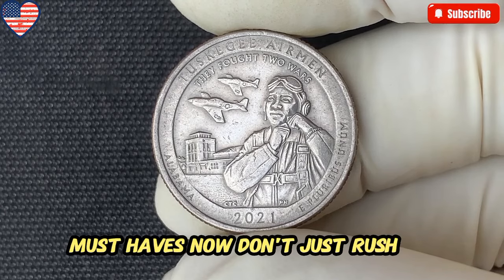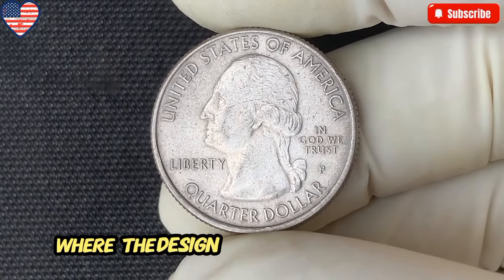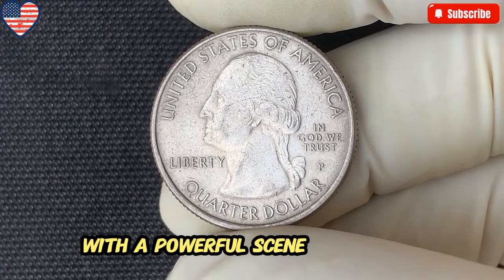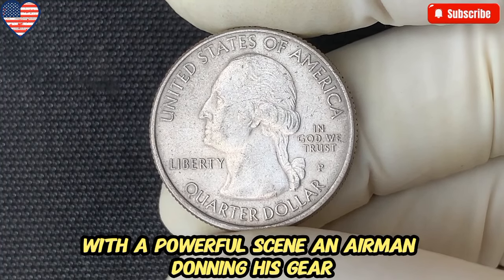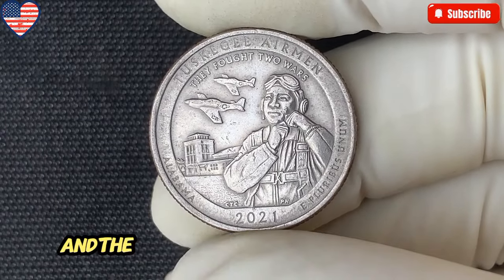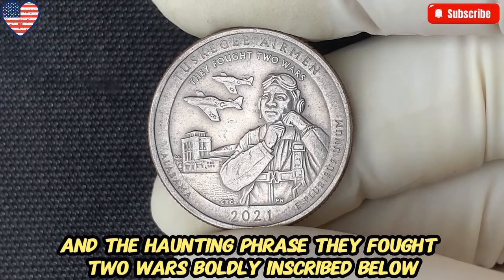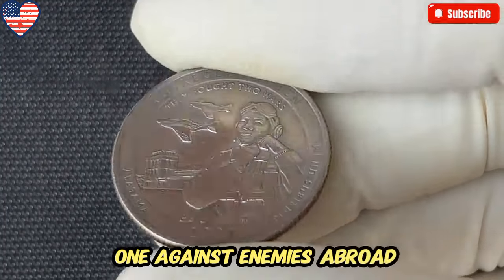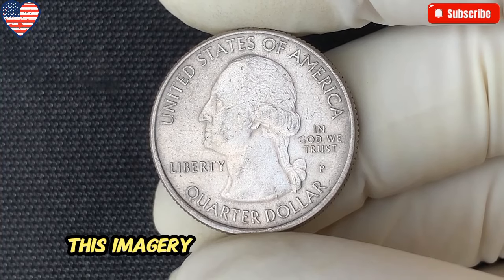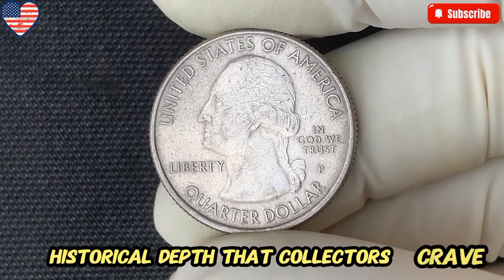Now, don't just rush to spend your change. Look closely at the coin's reverse, where the design honors the legacy of the Tuskegee Airmen with a powerful scene: an airman donning his gear, standing tall with a pair of fighter planes soaring overhead, and the haunting phrase, "They fought two wars," boldly inscribed below, one against enemies abroad, and the other against racial injustice at home. This imagery alone gives the coin an unmatched historical depth that collectors crave.